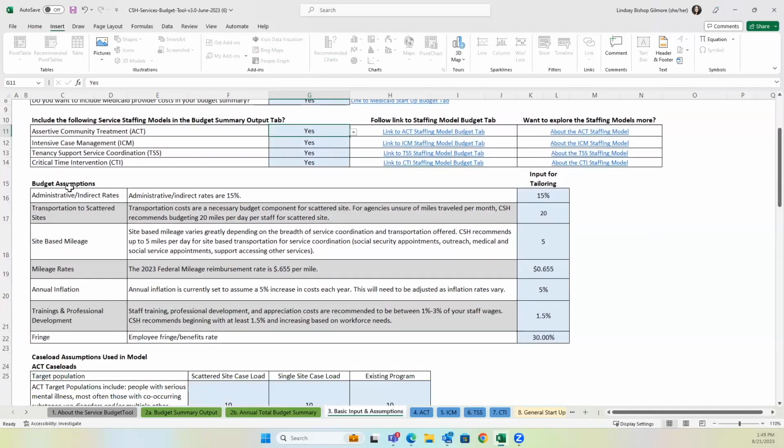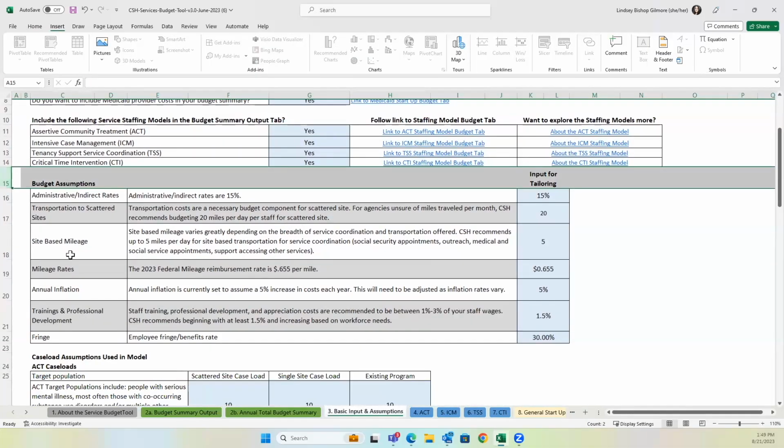And then below here, starting at line 15, are some assumptions that we've based the budgets on. So the administrative indirect rate is at 10-15%. We know that that doesn't necessarily align with all funding sources like the HUD COC funding sources or others, but also recognize that administrative costs are typically higher than what those sources will cover. And so we've set it at 15% just based on what we've learned in engaging with providers. And then we added in some mileage assumptions. The inflation rate is now set at 5%.